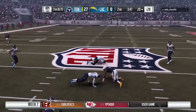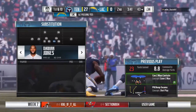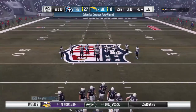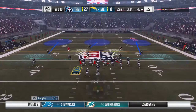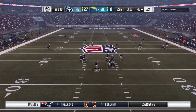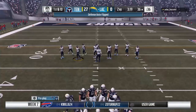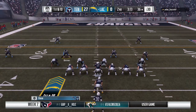Got a man, it's complete. Williams. And he's taken down at the 43, but not before picking up the first. 23 yards on the play. Rivers now to throw on first down. He's going to find his running back. It's complete. And he's taken down, but not before he gets this into enemy territory across the 40. And a nice gain of 21 yards.